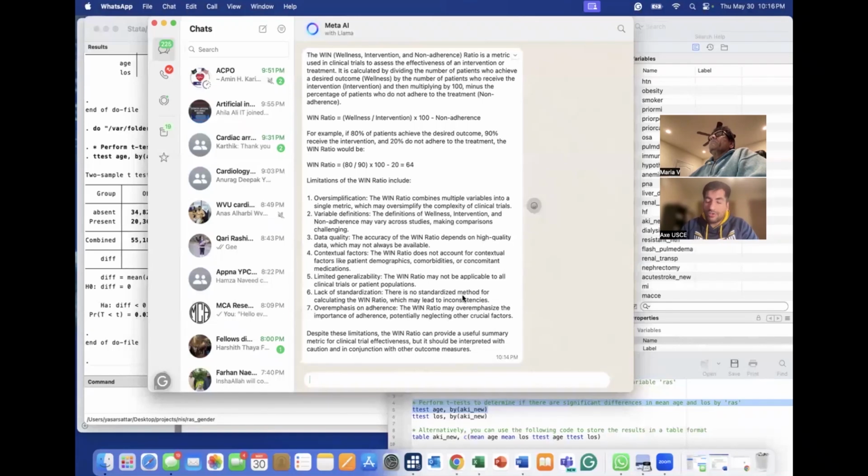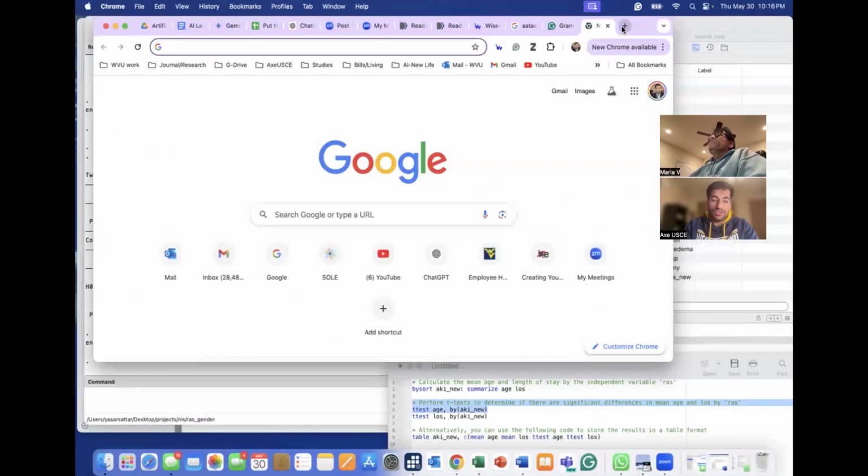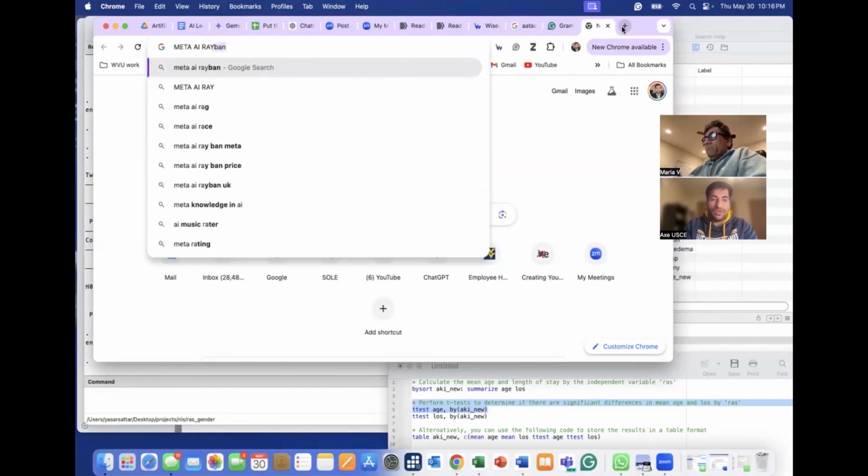Now, what is the beauty of this? I was mentioning that I have a huge research group of so many people. Everyone asks me how I manage such a big group during my busy training. Again, I have no conflict of interest of any kind, but the technology I'm trying to tell you about is, for example, Meta AI Ray-Ban glasses.